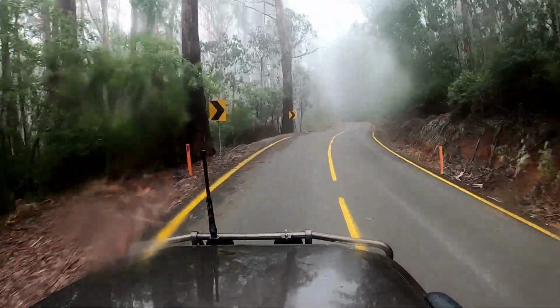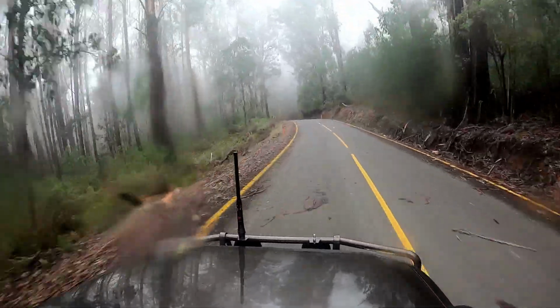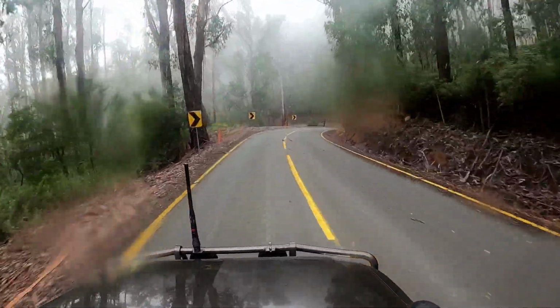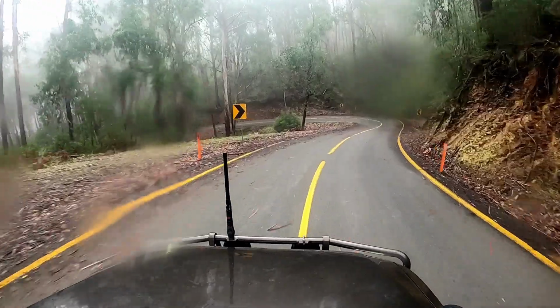A little bit of condensation there on the camera lens. I don't think it was actually raining per se. I think it was just the fog, cloud condensing on the camera lens.